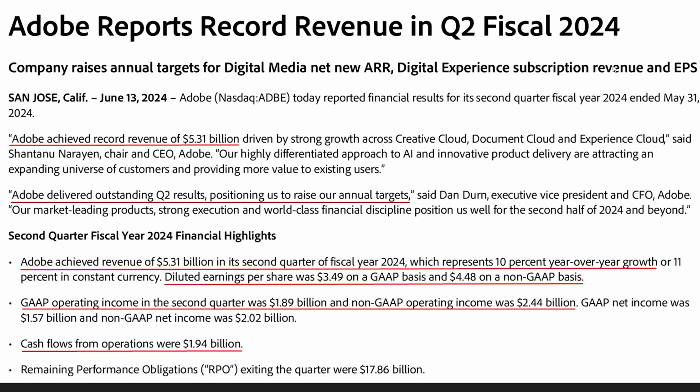But continuing on, this says, Adobe delivered outstanding Q2 results, positioning us to raise our annual targets. Adobe achieved revenue of $5.31 billion in the second quarter of fiscal year 2024, which represents a 10% year-over-year growth to revenue. Diluted earnings per share were also $3.49 on a GAAP basis and $4.48 on a non-GAAP basis. GAAP operating income in the second quarter was $1.89 billion and non-GAAP operating income was $2.44 billion. Cash flow from operations were also $1.94 billion, which is actually down about $200 million year over year.